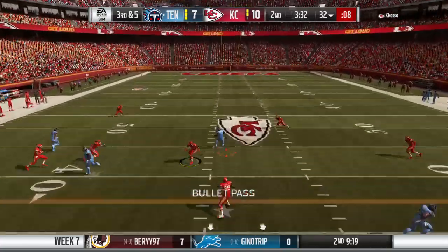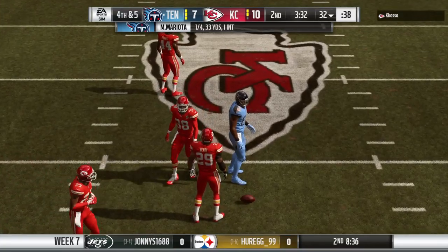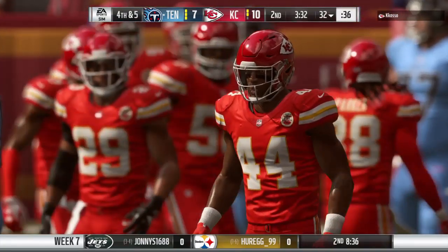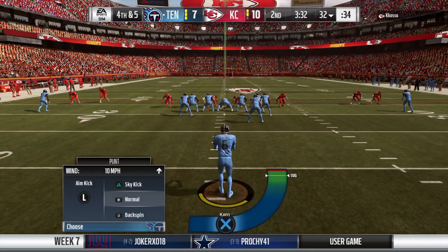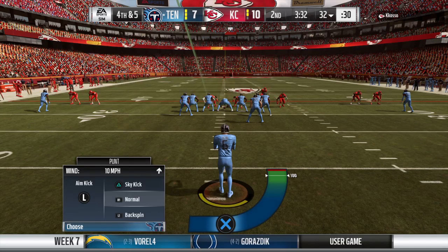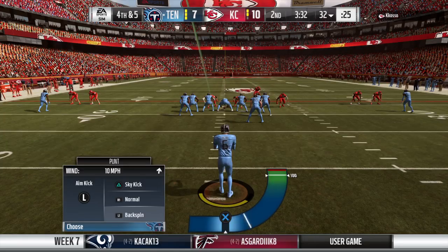Mariota to throw it. And he fires one, but incomplete. Not only was the call spot on, how about the execution of that defense right there? Zone was absolutely locked up tight. He was trying to force it in there on 3rd down. But if there's a time to force it, he felt like he needed to make a play, right? Yeah, exactly right. 3rd down, you got to try and find something. There's nothing available there for him.